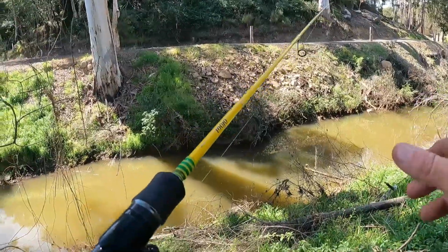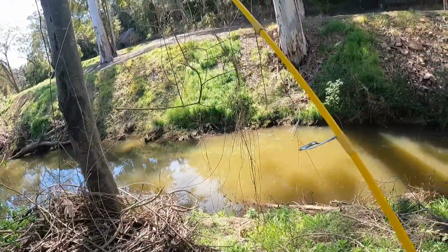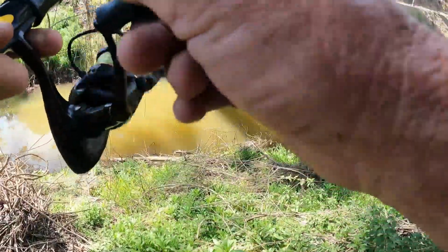We found that big school that we went looking for. I just wish I was on that side now. Oh man, what a fish. What a fish. We'll get him.